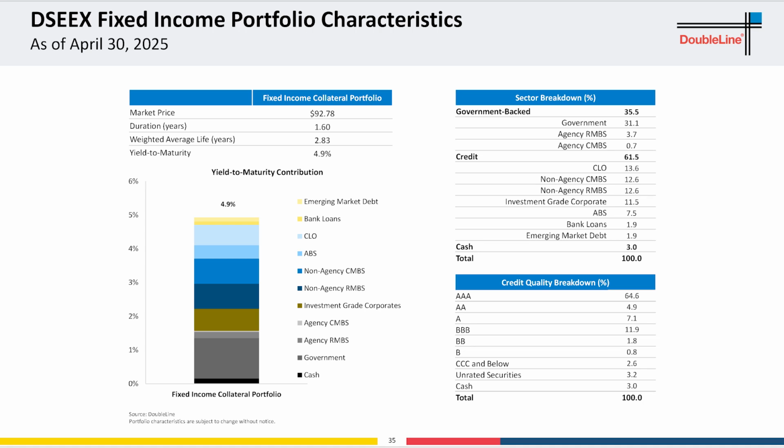So as I mentioned, we're not taking on a lot of risk. We have a duration of 1.6 years, so we're not taking on a lot of duration risk. You're picking up 4.9% in the yield to maturity, and it's diversified across all the different fixed income sectors. The contribution is very similar to the sector breakdown, which is on the right-hand side there. And you can see that we're 35.5% in government-backed sectors.